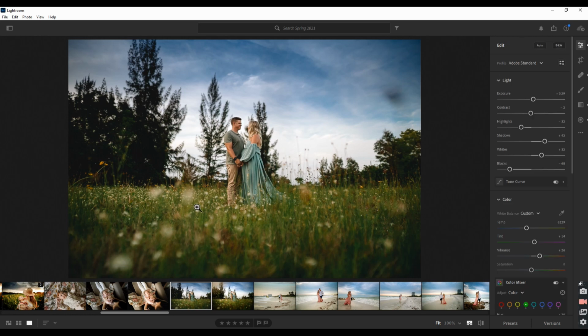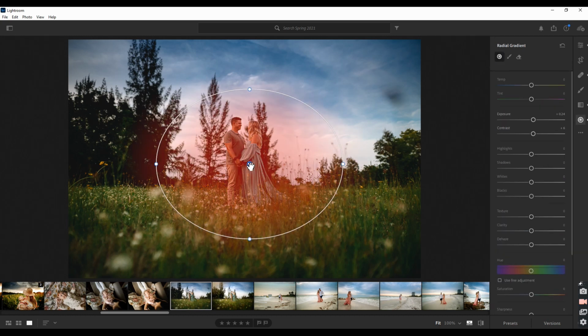This is one of the ones that I am the most proud of, probably in the last year. I love their expressions and the moment, and I love the lighting and just everything. You know, we always have those times where we're just really proud of ourselves, right? And that's this one for me.